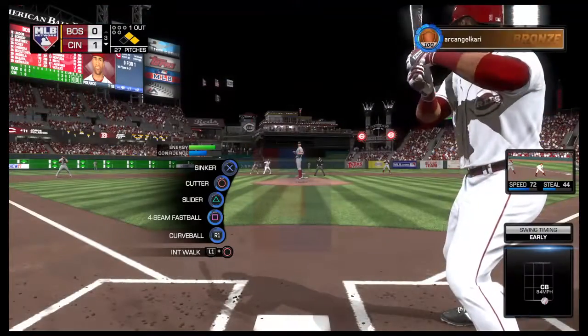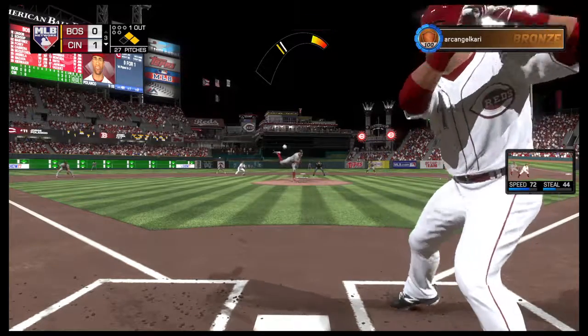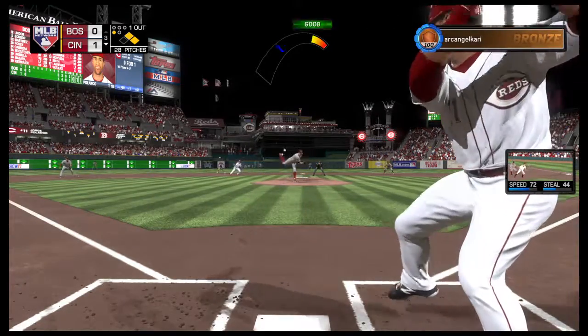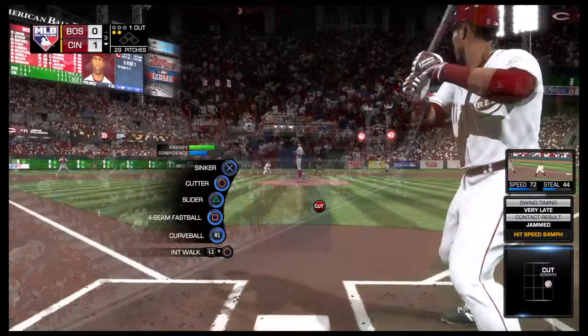Digging in to try it again, Jorge Polanco. He flew out in his last at-bat. Cut fastball taken for strike 1. First and second now, 1 man out. Now a ball sprayed fouled into the seats near third.